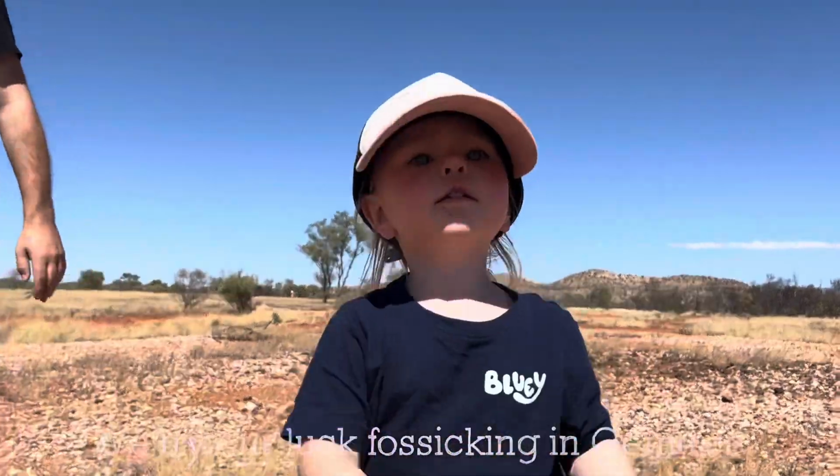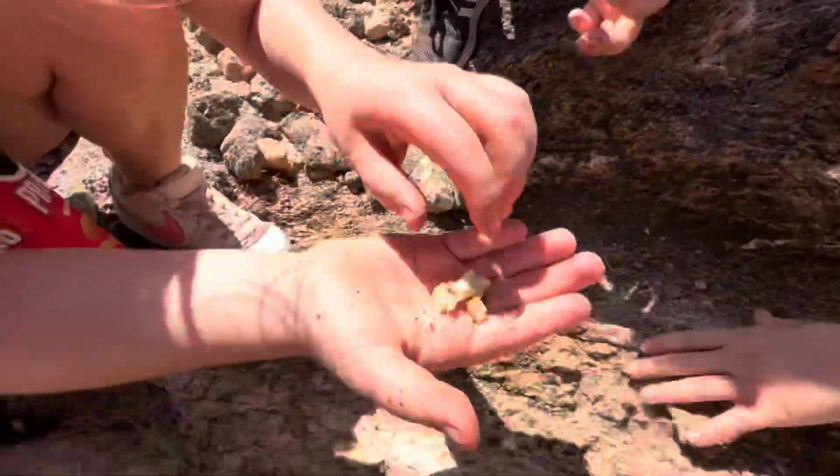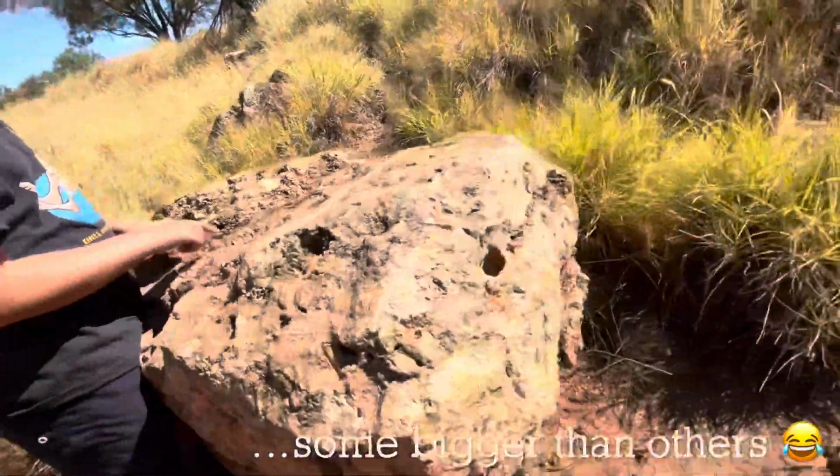You come out fossicking with your binoculars. What are you looking for? What is it? I don't know. It's crystal. Imagine the light. I don't think we can take this rock home though.